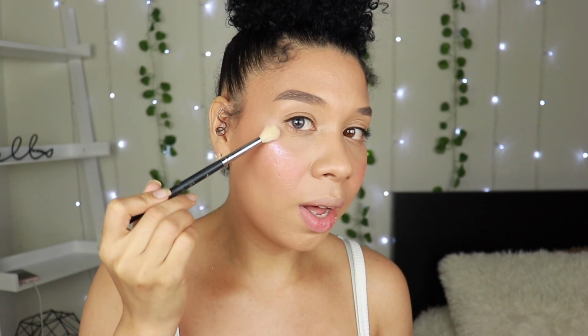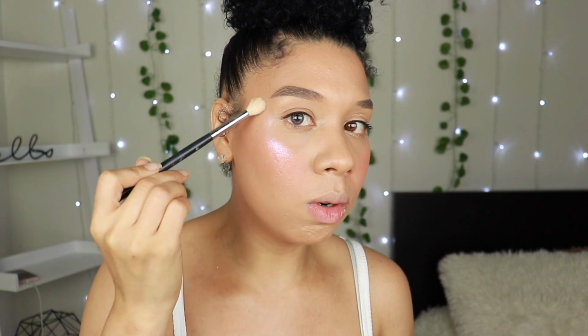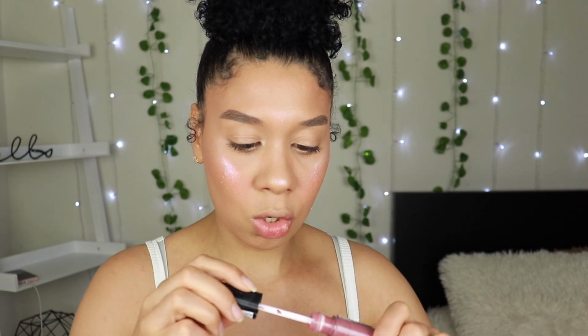I love highlighter. If I could, I'd put it on my whole face. The one I'm using right now is this Anastasia Beverly Hills Dream Glow Kit. My cheeks, oh my god, look at this. Beautiful. And after highlighter is lipsticks. I'm using this Milani Ludicrous, I don't know how you pronounce that, lip gloss in Semi Charmed. This is so cute.